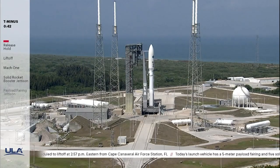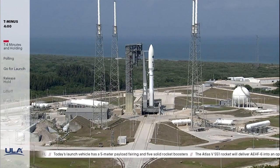Hold. LC switch not ready. Flight control. Got to hold at approximately T-minus 46 seconds. All team, proceed to Operation 80. Centaur tank venting in progress. Roger. A recycle call by flight control at T-minus 46 seconds. LC switch is not ready.